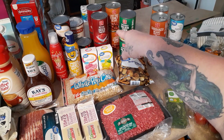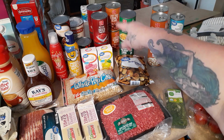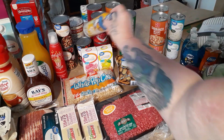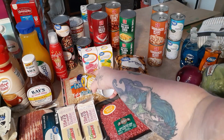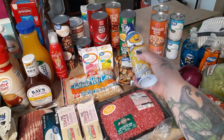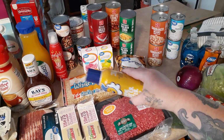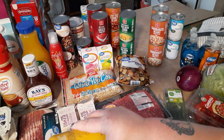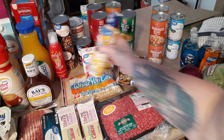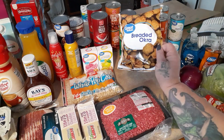The petite diced tomatoes were on my list of things I needed to replenish from last week, as is that beef broth right there, 2 chicken broths, and the green beans in the back. Those were all on my list that I transferred from using in my menu to replenish. Oh, and the breaded okra as well.